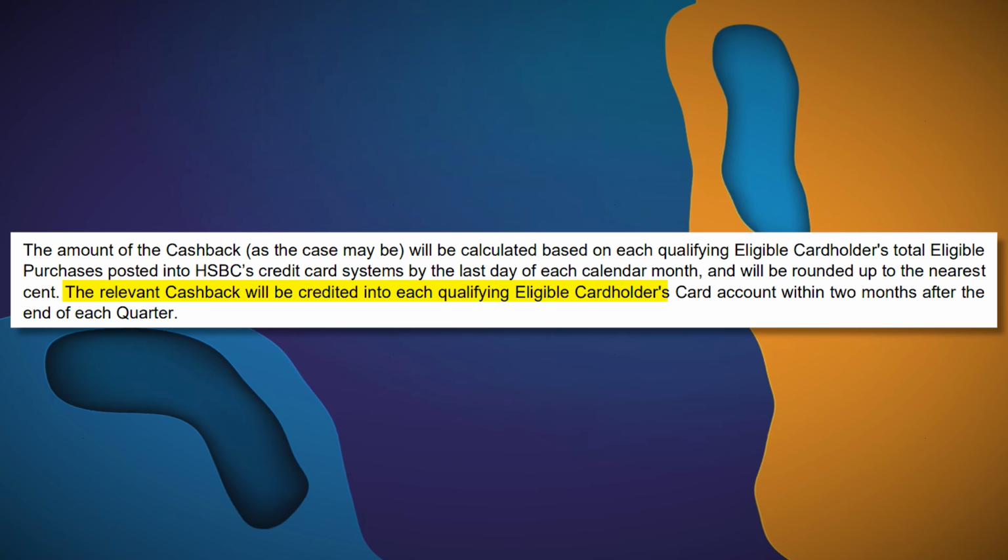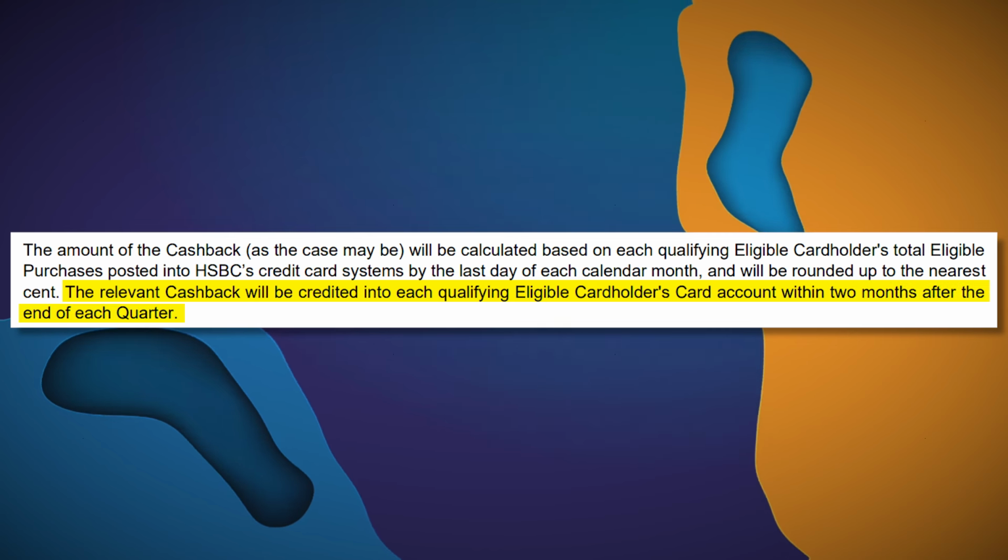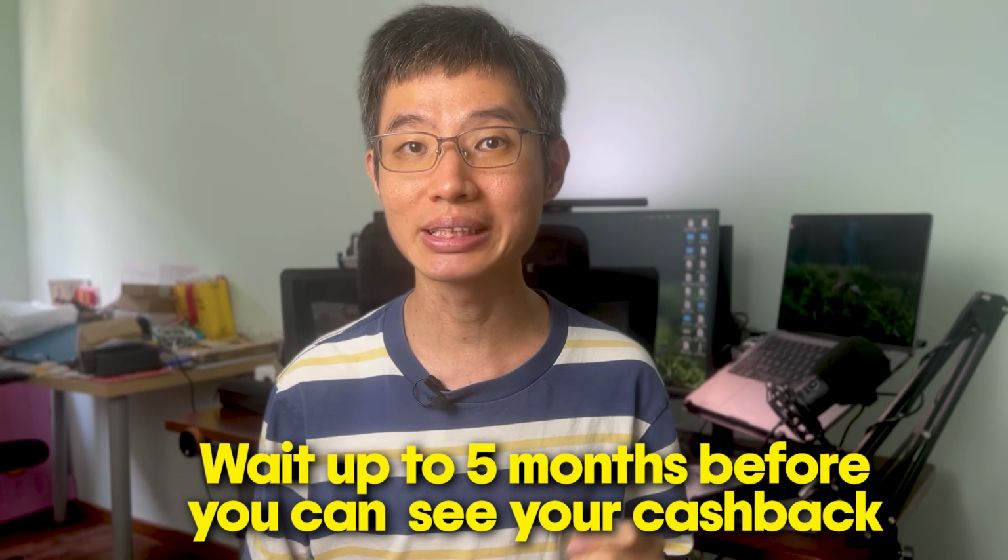Now, unlike most other cashback cards where you get the cashback by the following month, HSBC Live Plus will only credit the cashback within 2 months after the end of each quarter. This means for your first month, you will have to wait up to 5 months before you are able to see your cashback. This can definitely affect your exit strategy if you ever decide to cut your card, especially if you are thinking of cutting the card after the first year, because you want to avoid the annual fee and reset the new to bank status so that you can reapply for a new card after 1 year to get more free gifts. But now, you can't immediately cut the card after the first year because you need to wait for 2 months to get your cashback while potentially ending up paying for the annual fee.